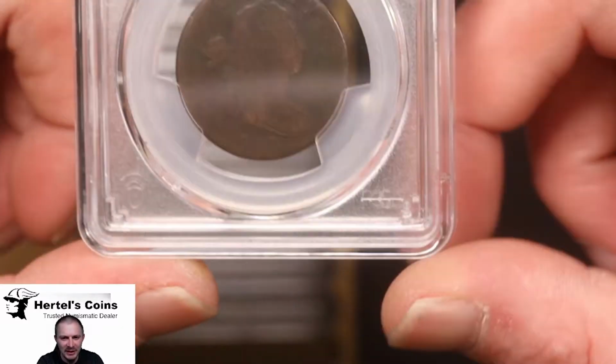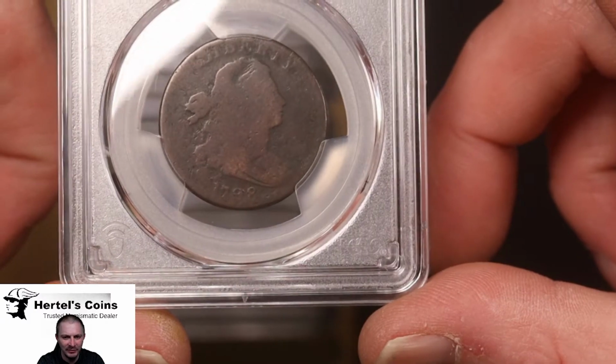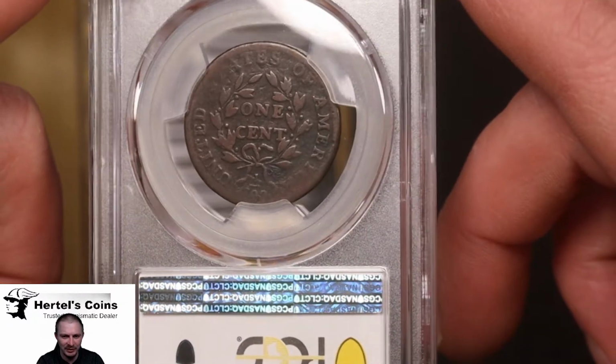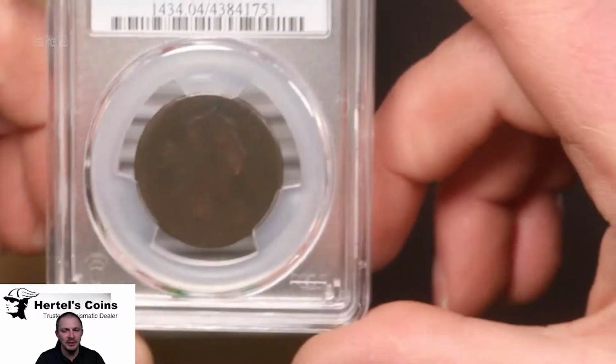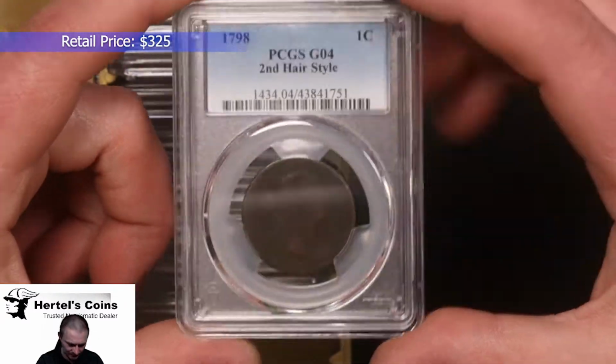Next we have the 1798, and this one is the second hairstyle variety. Multiple different hairstyles for the 1798, and this is the second one. Again, a nice little early date example of a large cent from the 1700s. And this one came back as a Good 4. So very nice straight grade on this one.